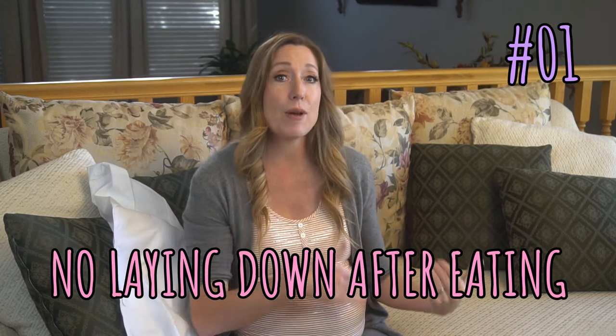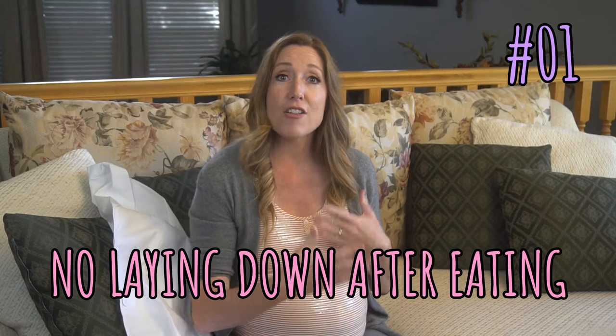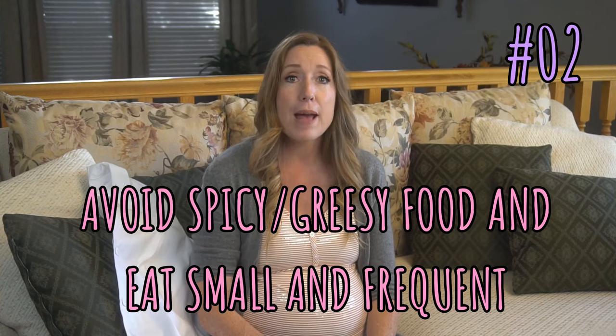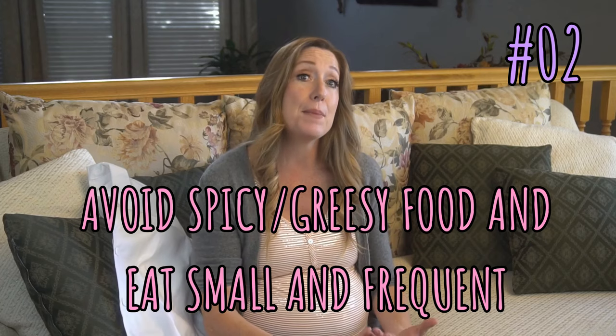So let's talk about this a little bit. First, to prevent heartburn, avoid laying down right after you eat. Laying down allows all those stomach acids to creep into your esophagus more easily. If you can, wait a few hours after you have dinner before going to bed. Avoid spicy or greasy foods and try eating smaller but more frequent meals. When you feel symptoms of heartburn, there are a few easy ways that you can help without taking medication.